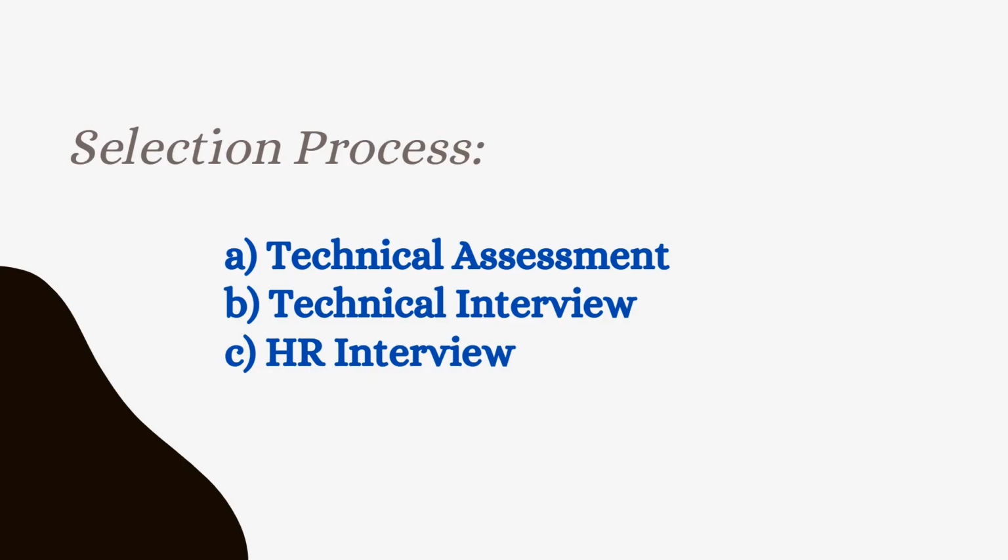Coming to the selection process, the first step is a technical assessment, the second round will be a technical interview, and the third round will be an HR interview. So these are the 3 rounds that are included in the selection process.